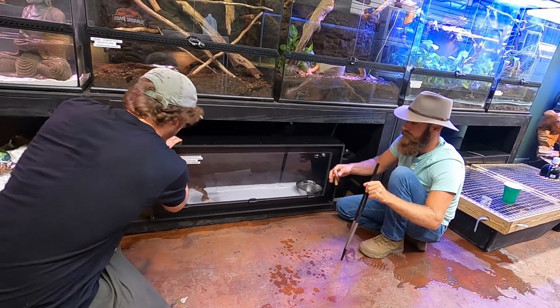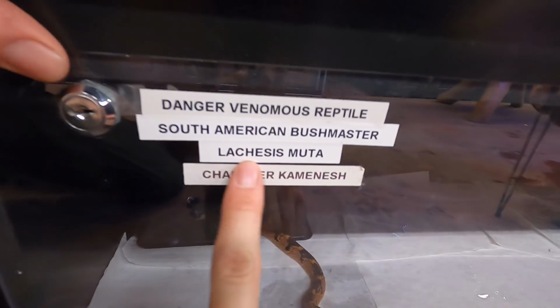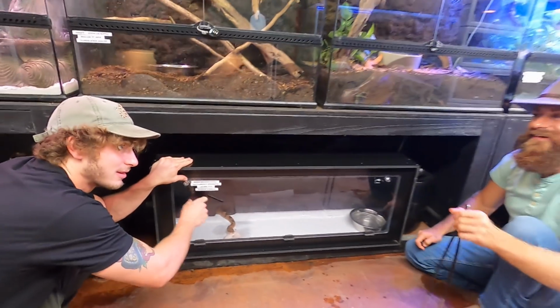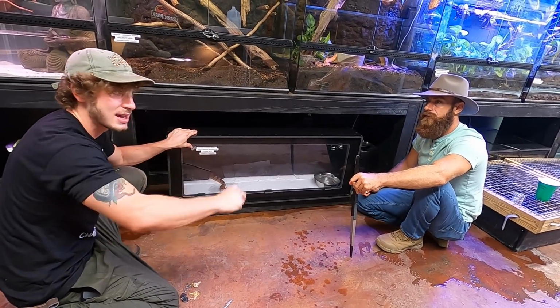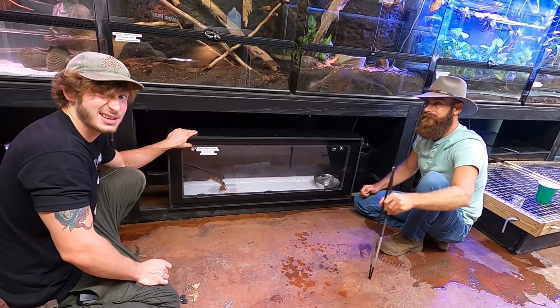Check this out. Right here, the scientific name, Lachesis muta. Get a close look so you guys know how it's spelled. Lachesis muta translates to silent death. Because people walk out into the woods at night, they're not wearing shoes, and the pit viper's got such acute heat-seeking pits, they strike people on the legs, and they get bit and they die. A silent death.